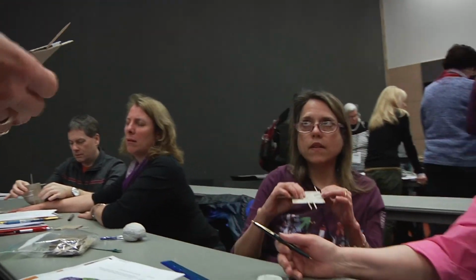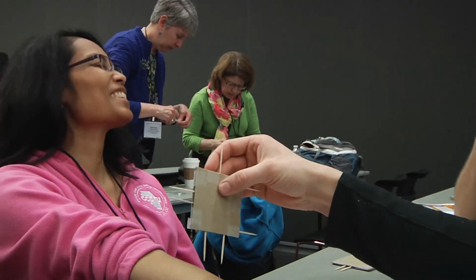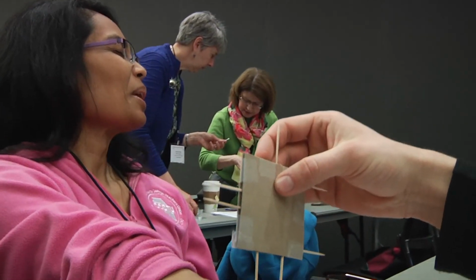Then how hard does she have to press? It's light touch. She's been really light. Yeah, it's light touch. It is light touch.